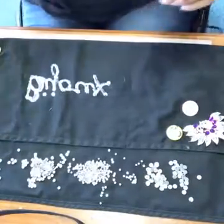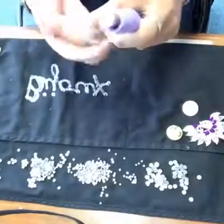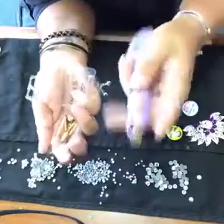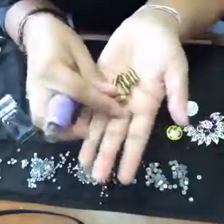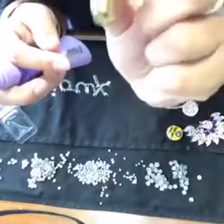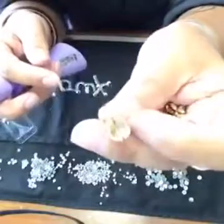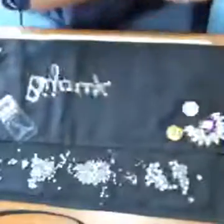But this one, let's see, where did it go? Comes with several different sizes of applicator heads. So you've got different sizes. You've also got these concave ones for some of the more decorative crystals, like the shaped ones. And then the flat head. I like this big flat head. It's really easy to use too.